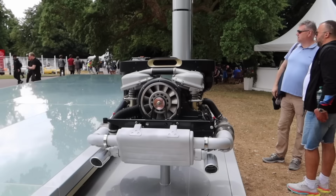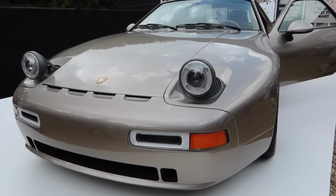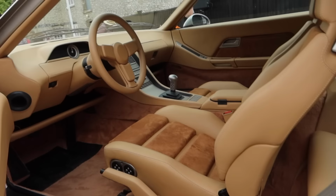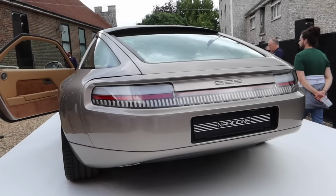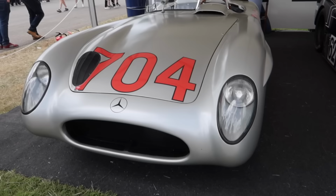The motor on the new Singer Porsche, that is an absolute work of art. This is unbelievably cool, a rebodied full carbon fiber Porsche 928. I love those headlights. Then the interior is insane. How incredible is that? Even the rear end is absolutely ridiculous. BMW has strapped a bunch of actual cars up to the top of a statue. This 300 SLR is wild.